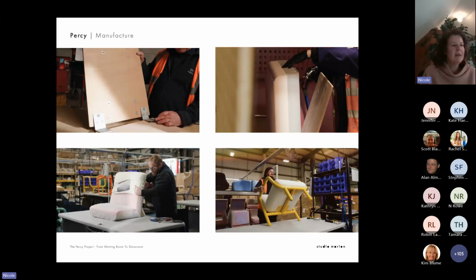And then finally, Percy goes into manufacturing. So these are just a couple of screenshots from a little video that is being made about the manufacturing and development of Percy. And so it's very exciting for me to see this on the table getting made. Yeah, not much to say except I like these shots.